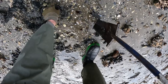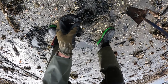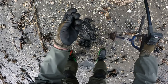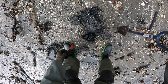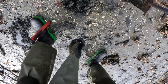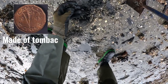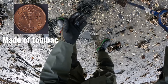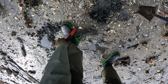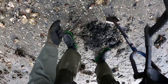I was going for something else, but there's another penny. Okay. What is that? Nickel? Maybe a nickel. It's a war nickel. It's really high tone. Too big to be a penny, too small to be a quarter. Copper wire, I think.